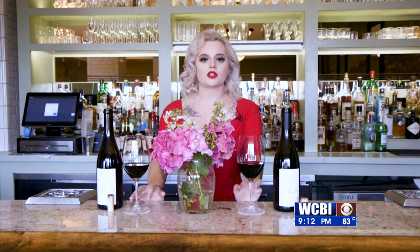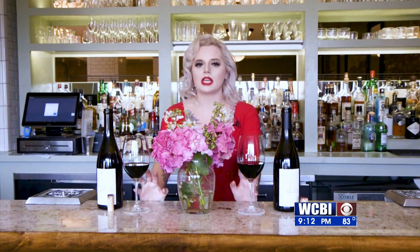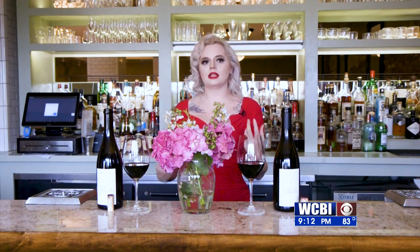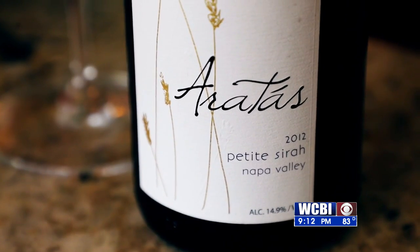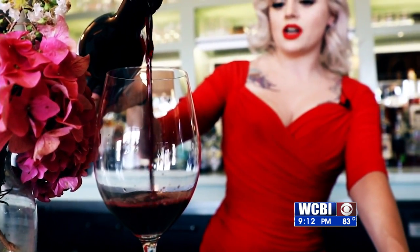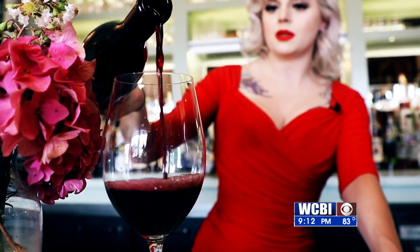So both of these wines are absolutely fantastic, and as you can tell, they've got a little bit of age on them. When people hear Petit Sirah, they don't think of a wine that can age, because it's called Petit, so they typically think of a lighter bodied wine. But outside of the berry size, which is where it gets its name from, there's nothing petite about this wine. If you like big, bold red wines, this is the wine for you.